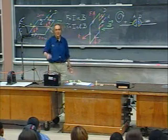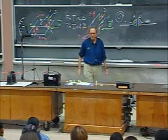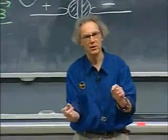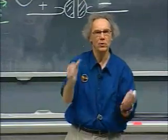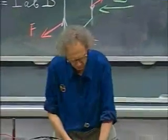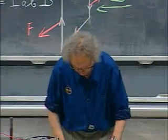And so now what's going to happen is, the torque reversal will not occur. If at the right moment the current switches direction, the torque will always want to rotate the loop in exactly the same direction. And that's the idea behind a commutator.